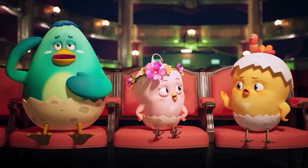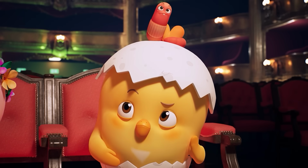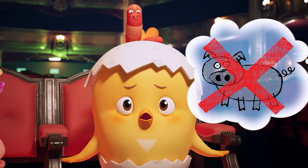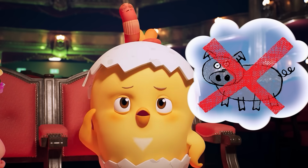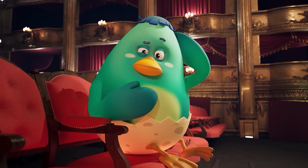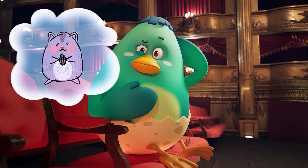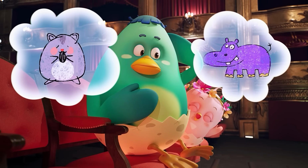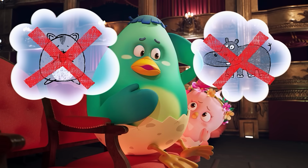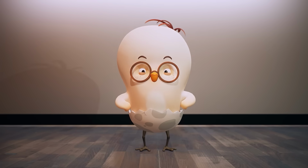What is this? It's round in shape. A pig? I don't think it's a pig. Second clue. It's slowly crawling around. Hamster? A hippo? Aww, what animal could it be? Okay then, last hint.